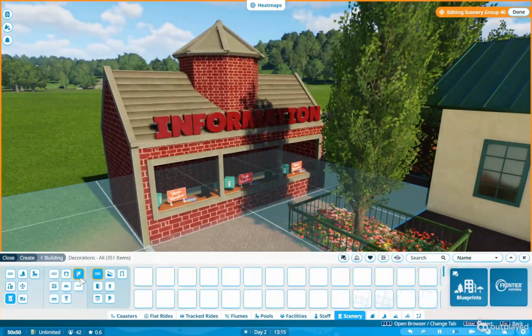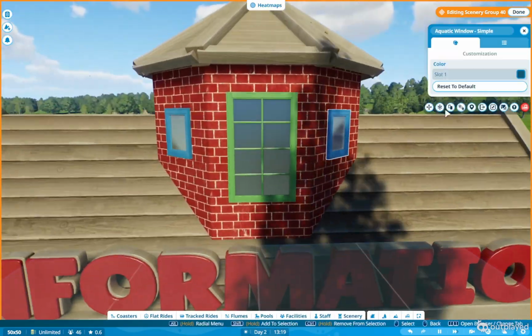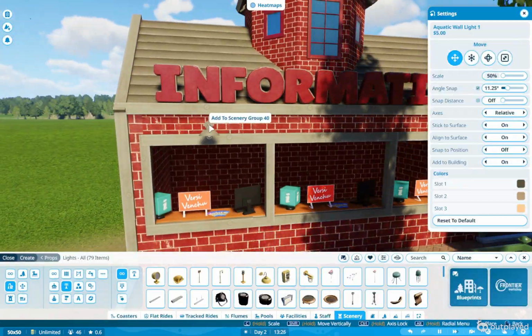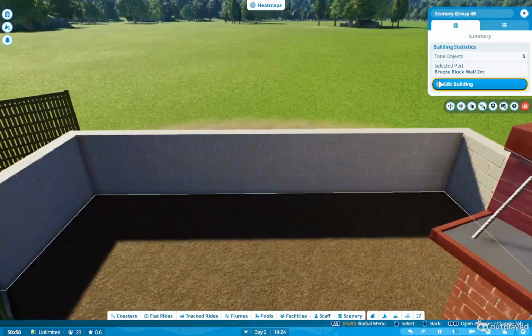But yeah, just making the information sign. Maybe honestly the font doesn't fit that well. This whole building I'm so torn on. Again, let me know down in the comments what you think. We'll see it a little bit closer in the real time portion. But now we're building a locker building.